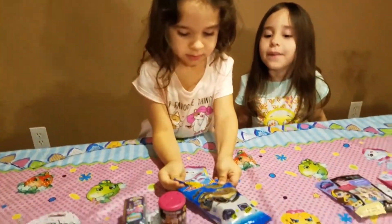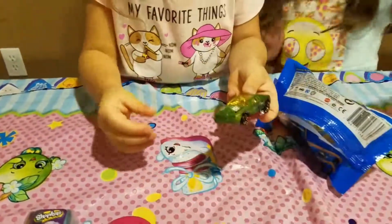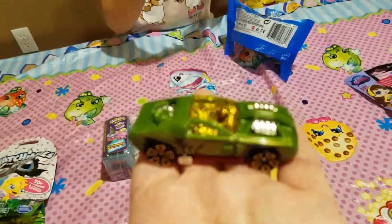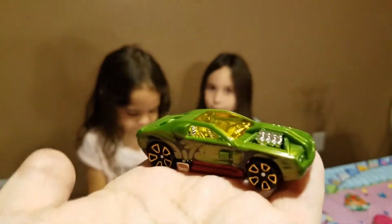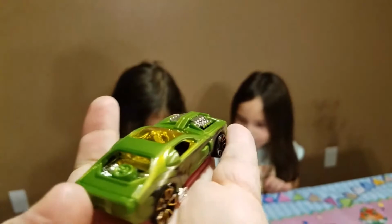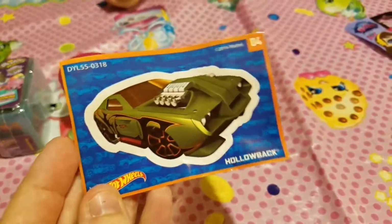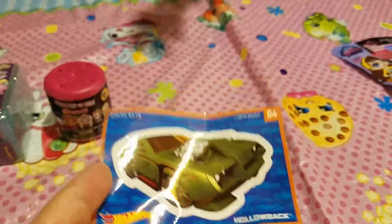All right, Elena's going to open her Hot Wheels first. Oh, it's a green one. Whoa. It comes with a sticker. That is one cool Hot Wheel. You want to keep it on your Frozen book. That is pretty awesome. And this particular car is called Hollowback. And it is really cool.